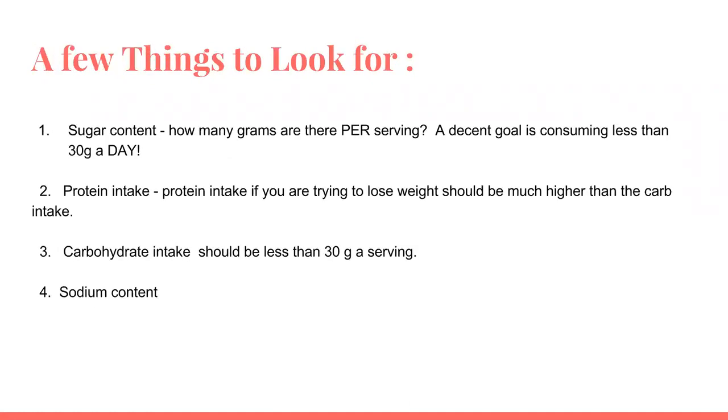Sugar content. So how many grams per serving? Some companies will put like a teaspoon as a serving, but that's not something that somebody normally has, a teaspoon of cereal, right? It's usually a few cups of cereal. So a teaspoon of cereal is going to have like no sugar in it. It's going to have no fat in it. It's not going to have any protein in it. It's going to look pretty healthy. So look at the serving size. I think I made my point.